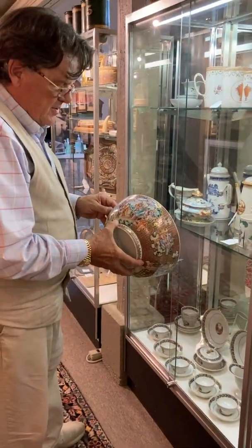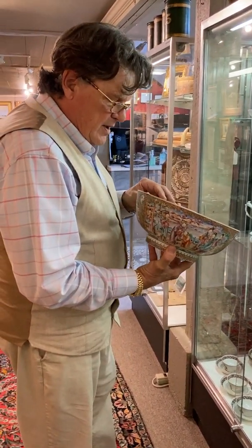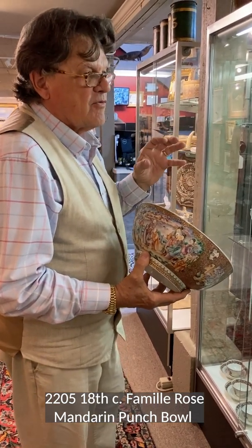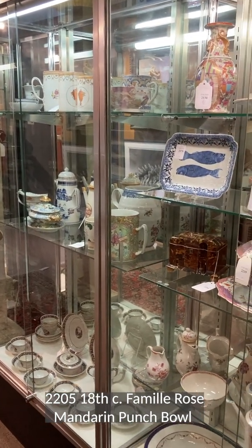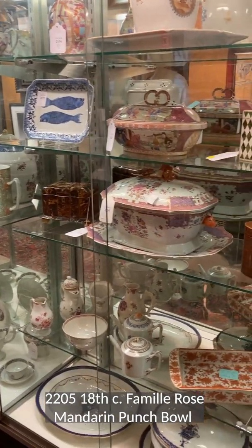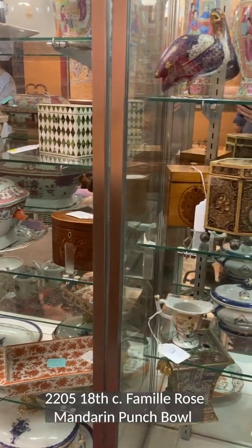So on Saturday, this rare Chinese export punch bowl, 2205, will be sold, along with a massive and rare collection of Chinese export porcelain. We have covered tureens and teapots and mugs and cider pitchers and bowls and every variety of Chinese export you can imagine, of the highest quality, all from one family from Massachusetts.